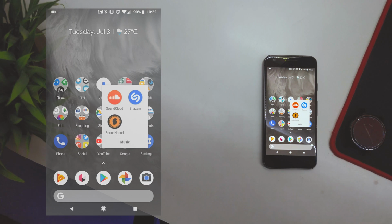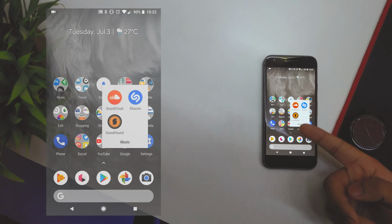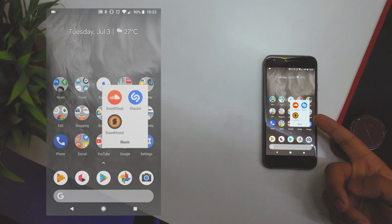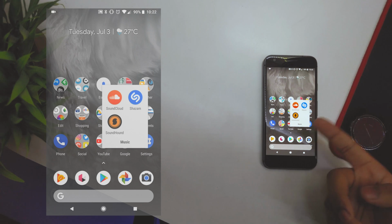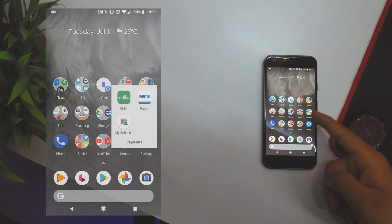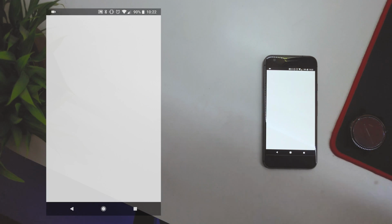Then I have music. In this I have SoundCloud, Shazam and SoundHound. So I keep bouncing between Shazam and SoundHound because both of them are really good. So the music that I don't get on Shazam, I find it on SoundHound, and again vice versa as well. So yeah, that's it. Then we have payments, and I have Paytm and Chillr, which are pretty famous in India, and I have the My Subscriptions app.